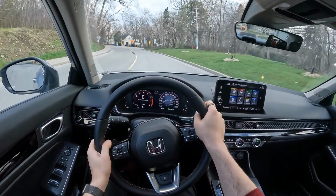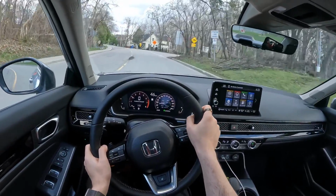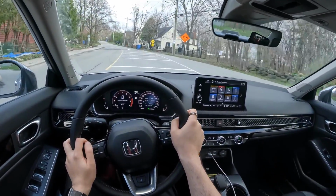So I'll go ahead and leave it there. Great car. Go drive the Civic Touring. It's affordable. It's nice. It's decently loaded and everything in between.